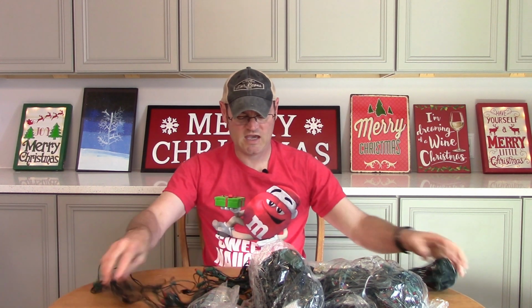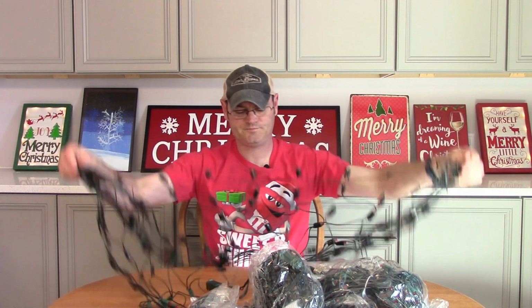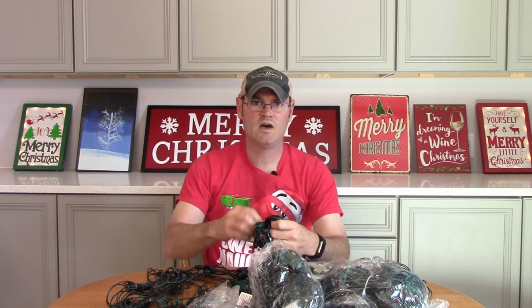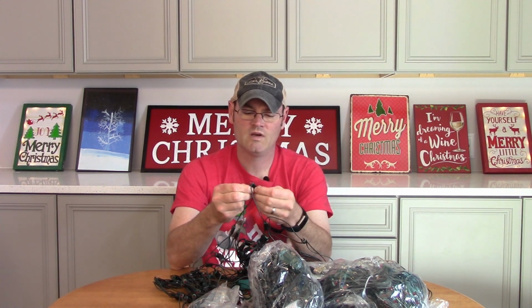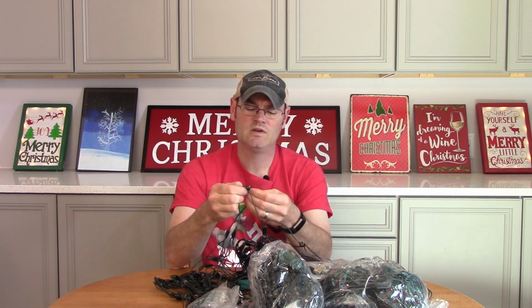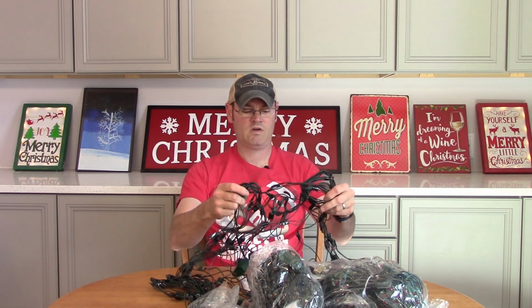That is some thick gauge, very nice feeling wire there. And these should be a 4x6 strand of net lighting. Looks like these are the 5mm bulbs, and they each have their own metal wrapping around them, which is pretty cool. I think it's metal. It could be a hard plastic. Sounds like it's metal. Those are pretty neat looking. Let's see here. It's thick gauge.